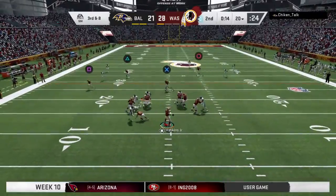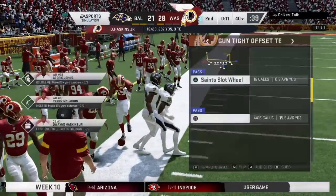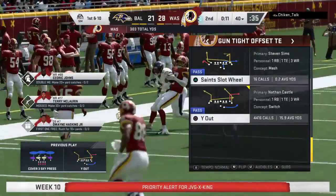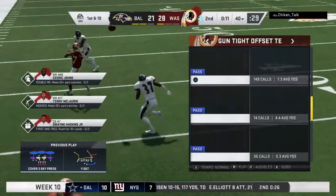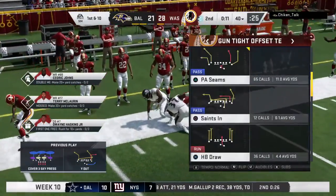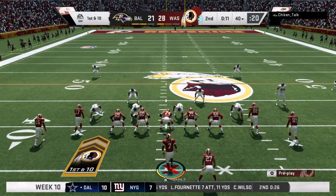On 3rd down, Haskins. And he finds McLaurin. A good pickup there at 20 yards. It's a gain of 20. That's good for the Washington Redskins. First down. 1st and 10 at the 40-yard line. A couple of first downs have them to the 40 now on 1st and 10.